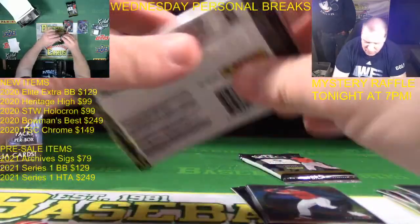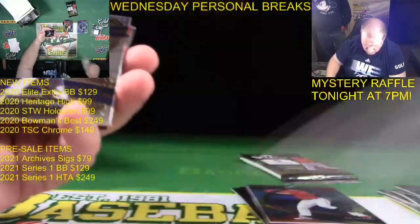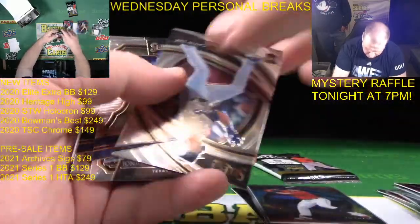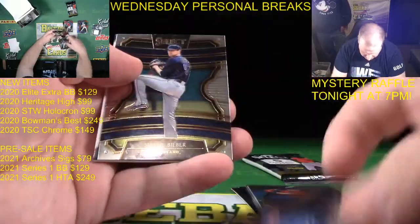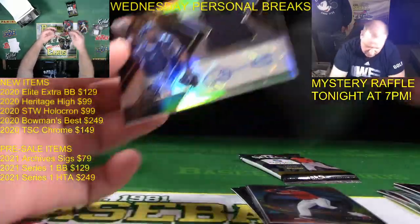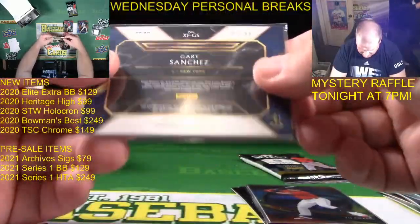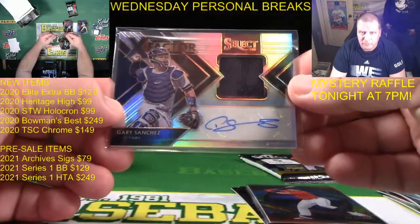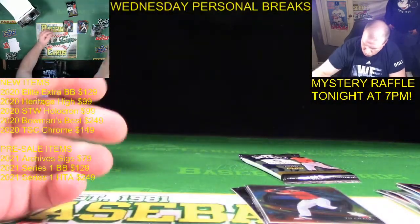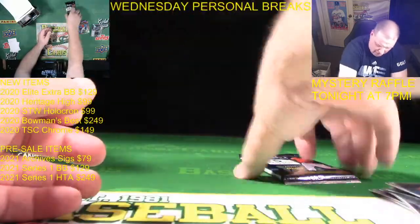Our last two hits should be in these packs. Abraham Toro red, is that a $199? Gavin Lux premier rookie, Hernandez, Shane Bieber, and Gary Sanchez X-Fractor relic auto. Gary Sanchez, that's out of 99. And last pack.